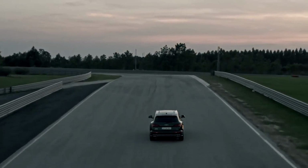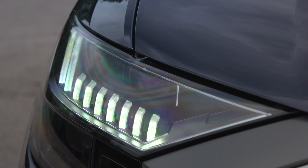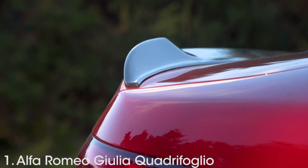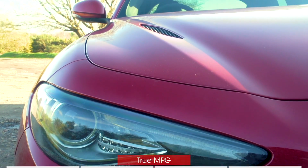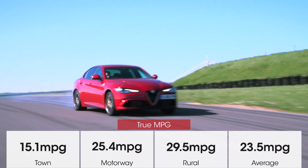But let's be real, if you're considering buying any of these cars, then you're unlikely to care too much about miles per gallon. And in all cases, it doesn't stop these cars being fantastic in many other areas. The Giulia being the greatest example of all. It's one of the truly great performance cars of the last few years. And at 23.5 miles per gallon, it is almost an entire mile per gallon worse than the second place SQ5.